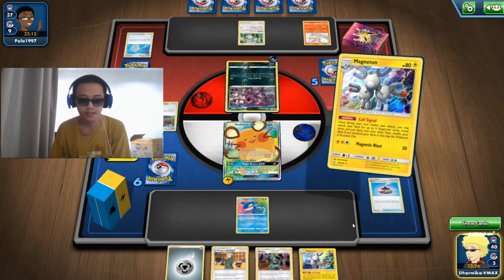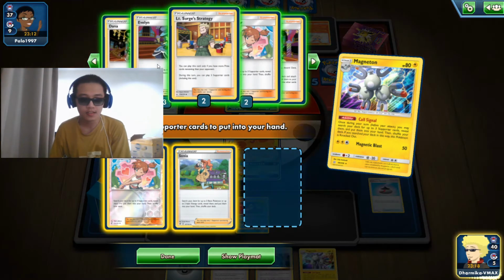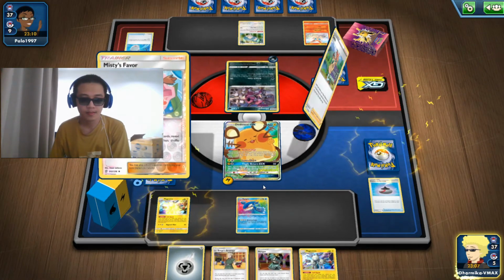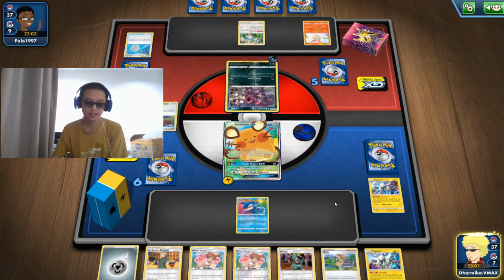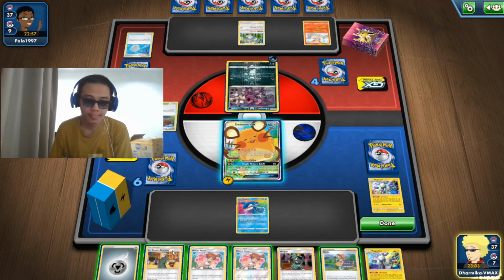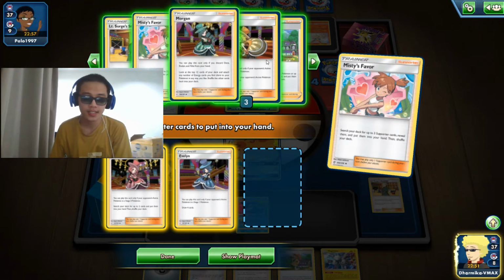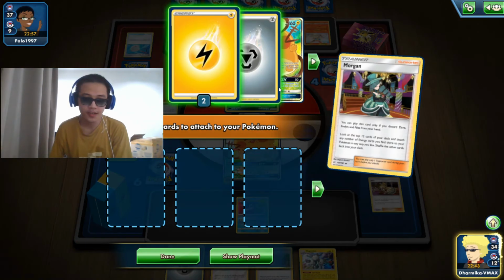Let's get our Misty's Favor. We're gonna have to compress our deck by a few supporter cards. So let's just get Boss's Order maybe? No. I actually need that Sonia, so let's just get that one. I should have called the Lieutenant Surge. It doesn't matter anyways. So Lieutenant Surge, Misty's Favor for 3 cards. We have a Morgan, so we need Dana, Evelyn, and Nita. So we got all 4 stylists at hand. Time for the fashion show.